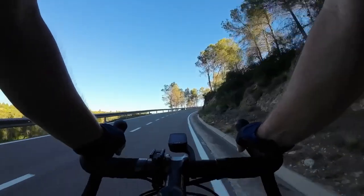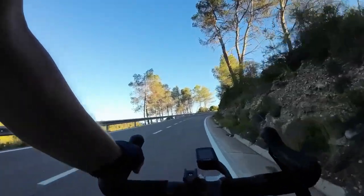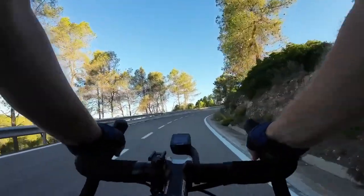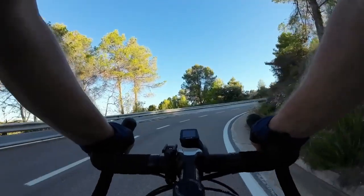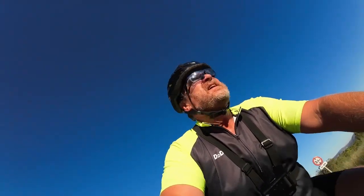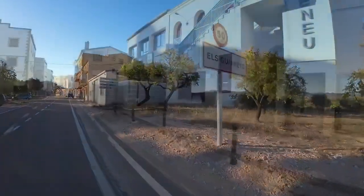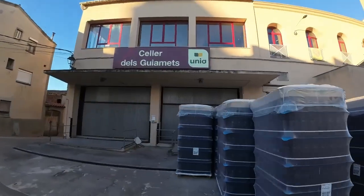And now we're into a horrible climb, worst of the day, 14-16%, something like that. So I'll be popping up the power to mid level, which gives me 135 watts, I think it is. Right, we're up at the next village already. Don't I say already? Bloody knackering that one. Horrible climb. Els Guillemets. And this is their cooperative.